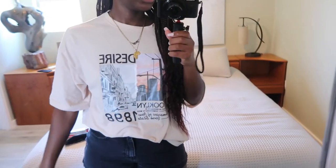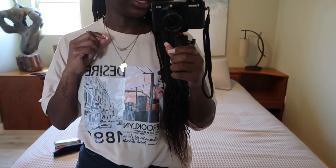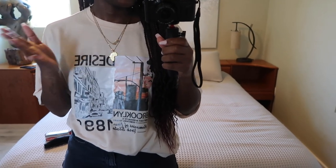But this is my quick little outfit I wanted to show y'all real quick. So I got this shirt from Shein. Y'all would have seen that in a quick little haul that I did recently. It's just a graphic tee. Pretty simple. I'm wearing my necklaces. I wear these literally all the time. This one says Virgo. This one is Africa. So I got these however long ago, but just some necklaces.